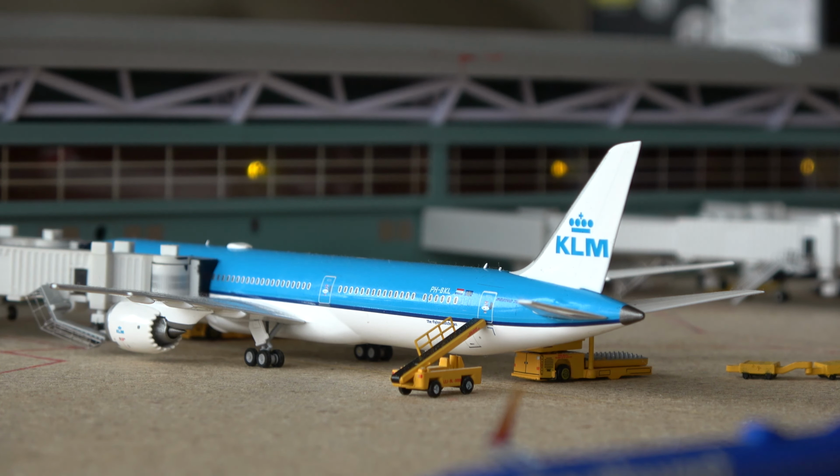They do operate the 787-10 on certain days of the week, so that is what I'm representing today. I do not have a 787-9 for KLM, and my 777-200 is still at the other house, so I haven't brought it over yet, but that'll be changing soon. But yeah, KLM 787-10, really cool to add that, and to have an accurate representation.